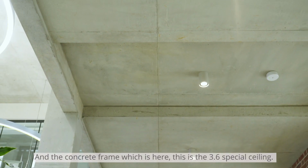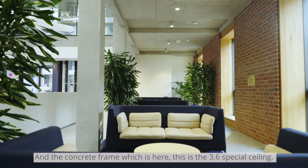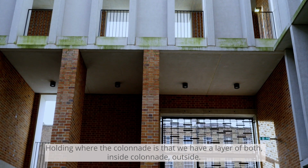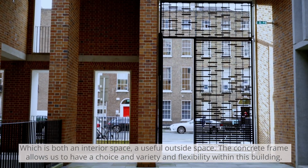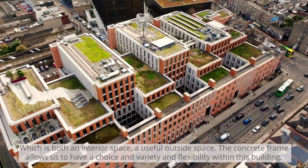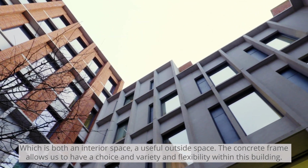And the concrete frame, which is here, this is the 3.6 metre ceiling height where the colonnade is. We have a layer of both inside colonnade and outside, which is both an interior space and a useful outside space. The concrete frame allows us to have choice and variety and flexibility within this building.